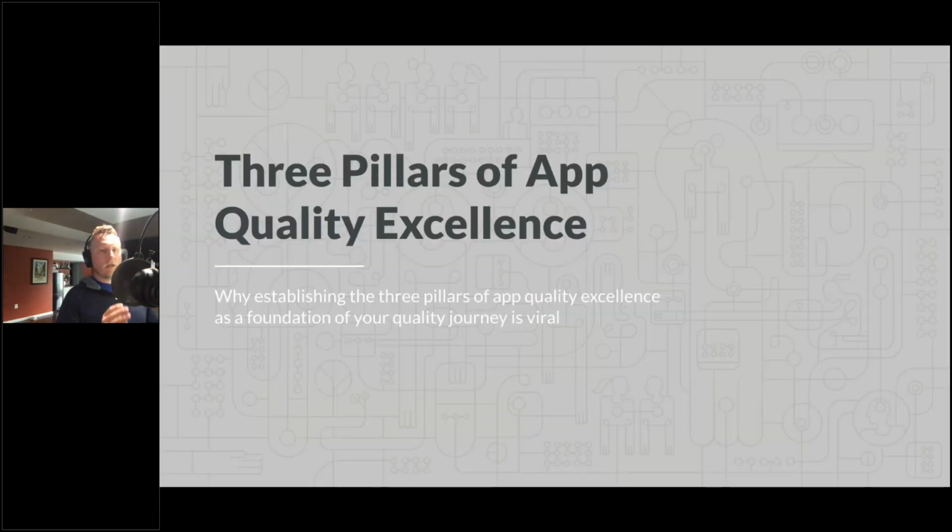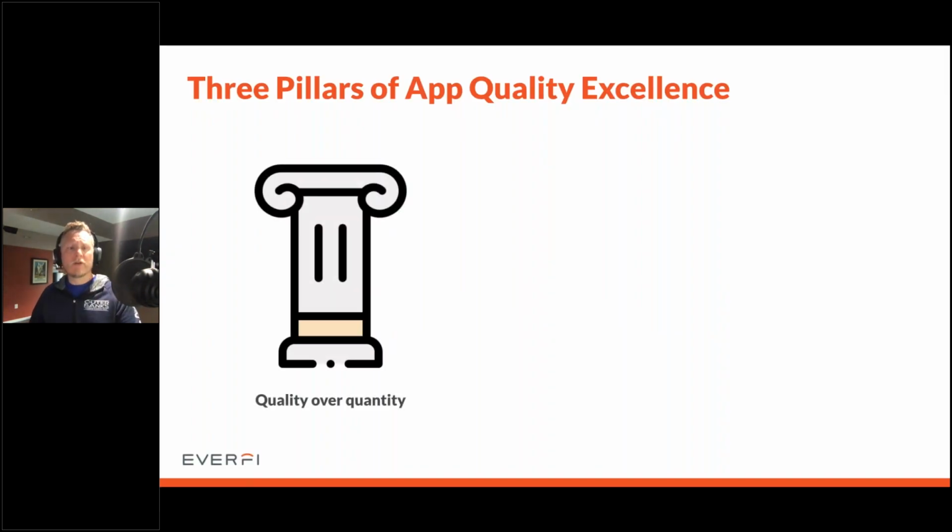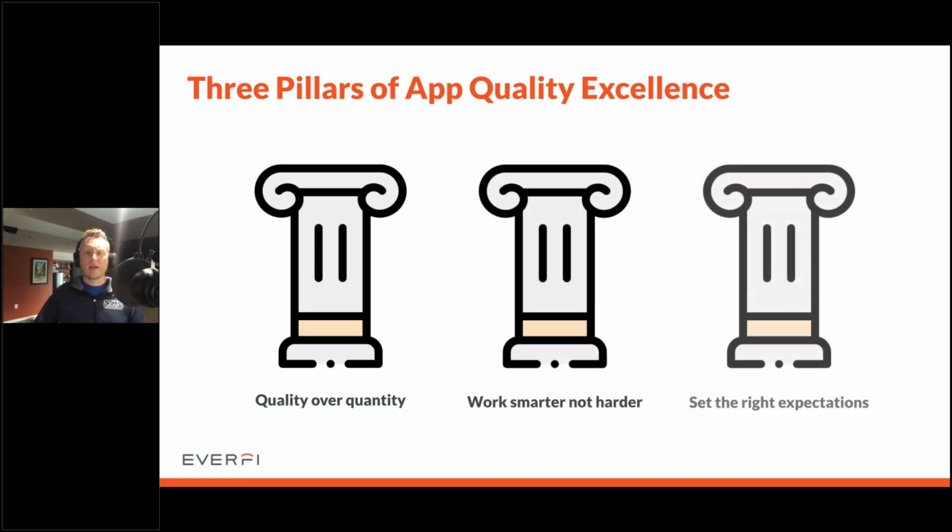So let's talk about the three pillars, and I think this is where quality excellence really starts, with establishing these three pillars. Quality over quantity. I'll go into more detail on each of these pillars in a second, but quality over quantity is really important. Work smarter, not harder, and set the right expectations.